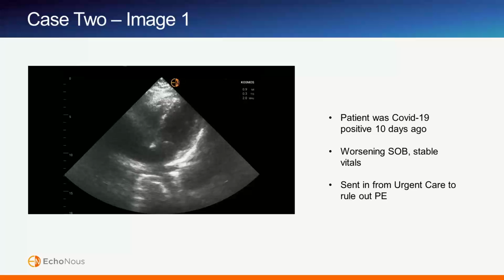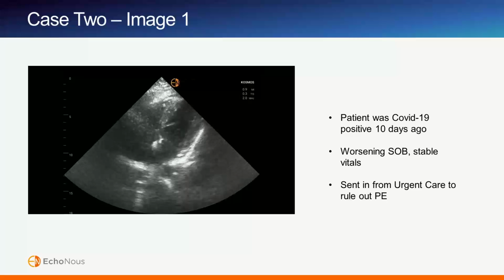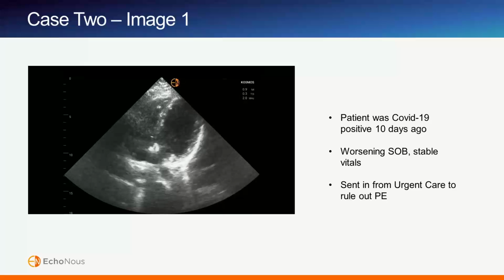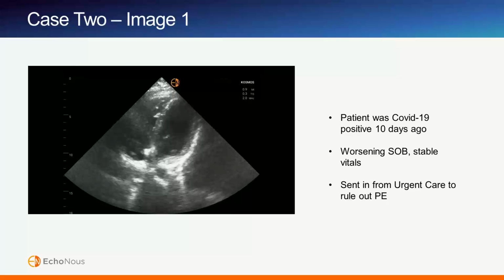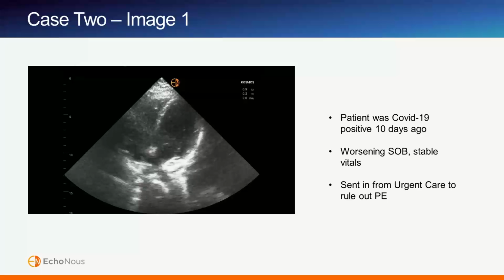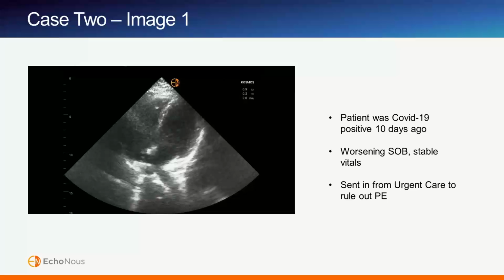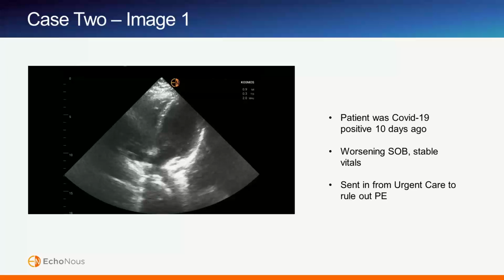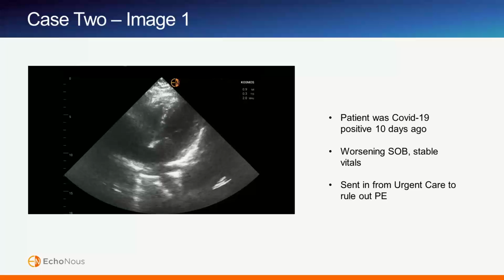And she's a young female, well appearing, was diagnosed with COVID 10 days ago, had been doing well over the course of the week, been feeling better, but today just felt additionally short of breath, had worsening cough, and had some symptoms with exertion. And so she's here now, and she went to urgent care, and they sent her to the emergency department because they're concerned about a pulmonary embolism. And so I think that this patient is COVID positive and potentially infectious. I think the biggest question is, do we just proceed directly to doing a CT scan?